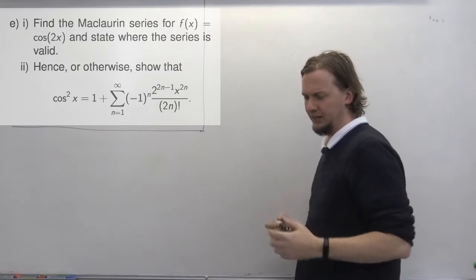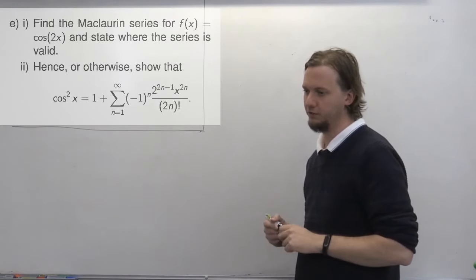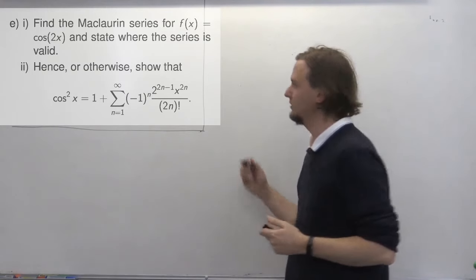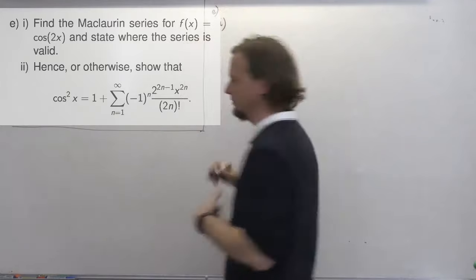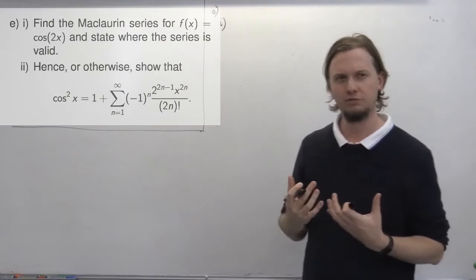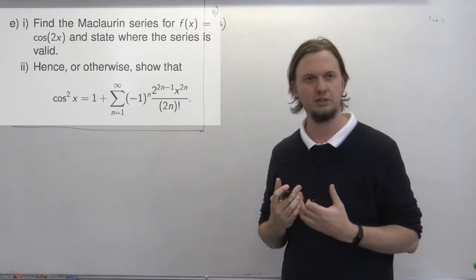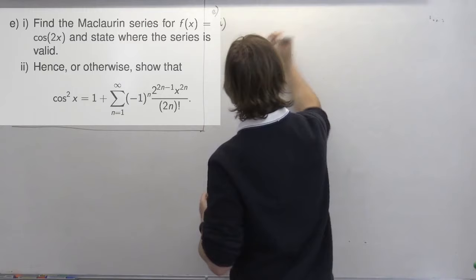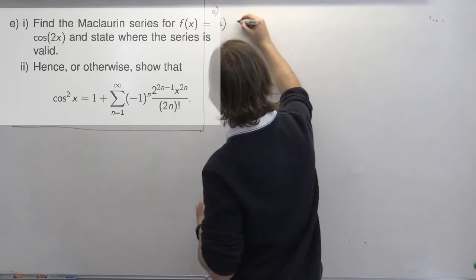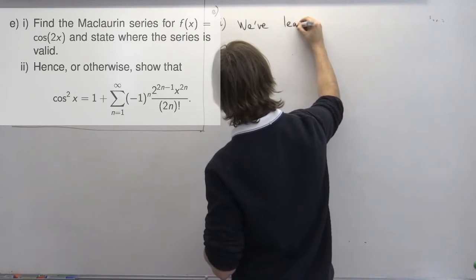So for part E, it says find the Maclaurin series for the cosine of 2x and state where the series is valid. Now personally, I am happy if students just know the Maclaurin series for the cosine. So I think that's what I want to use here. I think we should expect you would know that. I'll state it as we've learned. We should have learned this one.